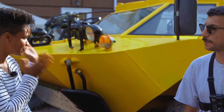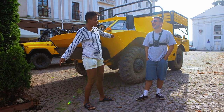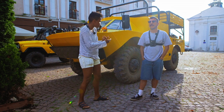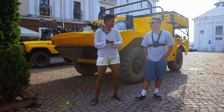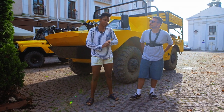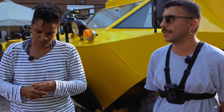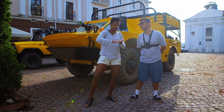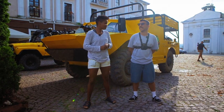This is a military car. Yeah, it's going to be our car for this evening. And we're going to experience it, right? In which way? Well, this car is an amphibian car, so we're going to be both on land and in water. And it's pretty exciting. How do you feel?